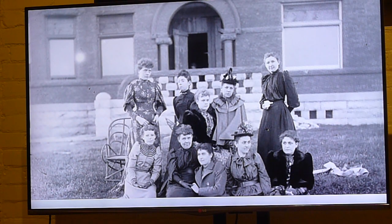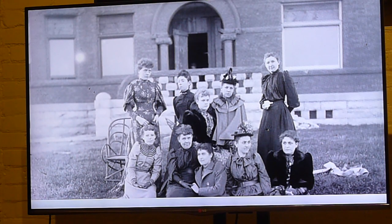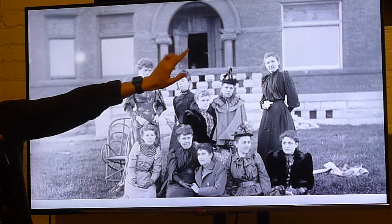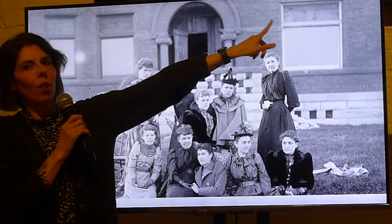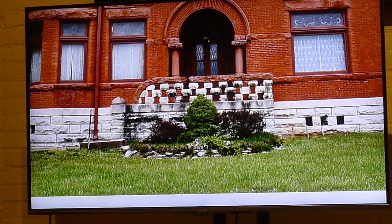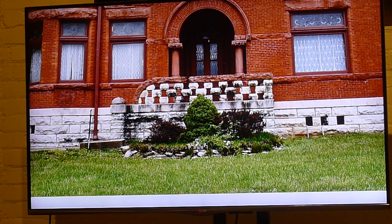But what's great about this photo is the house was still under construction. You can just see, this is the main or public entrance to the house here on the south elevation. We don't have the doors installed yet, and the leaded glass up here are all boards. Those have not been installed yet. And here's that same shot that I took a couple of weeks ago to show you the doors and the windows as they were installed.